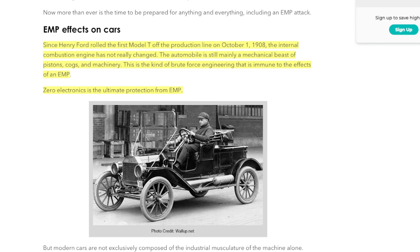It's just that fly-by-wire means you're pressing the pedal, but there's no physical connection between the pedal and the carburetor or the fuel injection system.